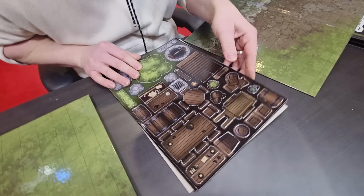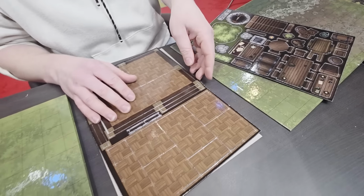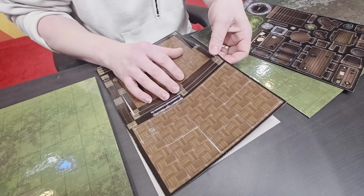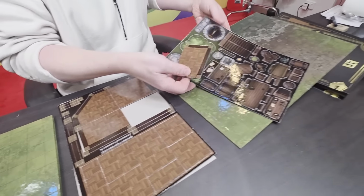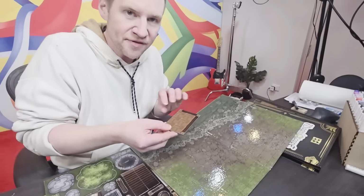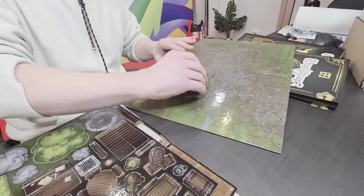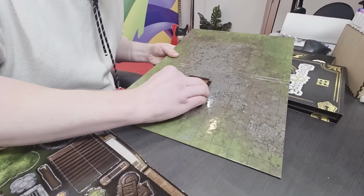These look pretty nice. We have a building sheet and a props sheet. So the idea is, let's build a house. If I take this, the reason it's all glossy is because it's all dry erase friendly. Cool. So that's the non-magnetized side. This is the magnetized side.